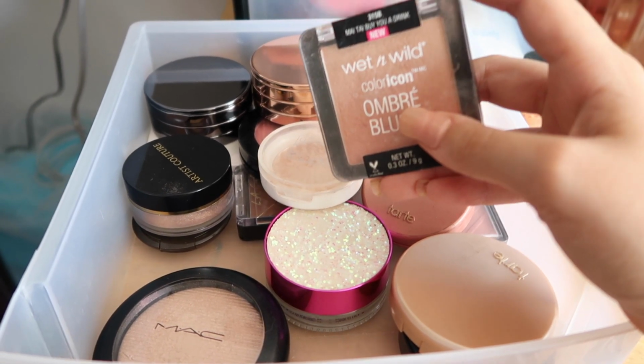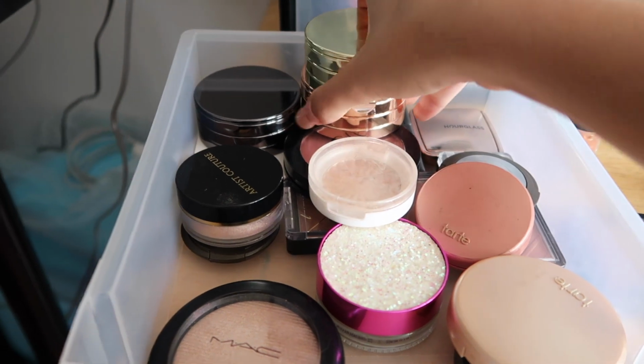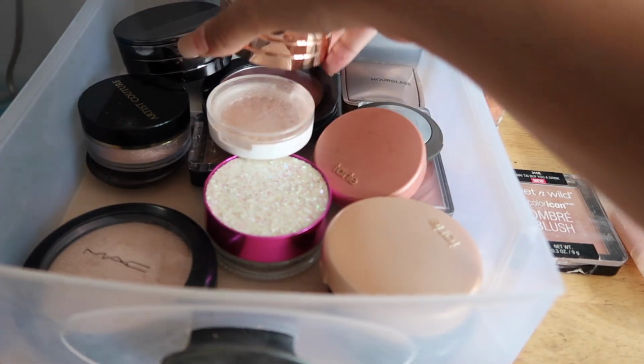I am a lover of this blush, this Wet n Wild Color Icon ombre blush in Mai Tai Buy You a Drink. However, I'm going to be getting rid of it because recently I got these Tarte blush highlighter stacks from their holiday collection, and I feel like I have enough colors in here that are similar to that, so I can get rid of it.